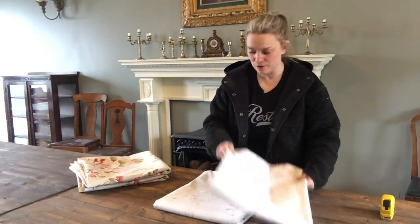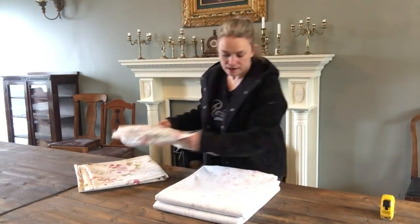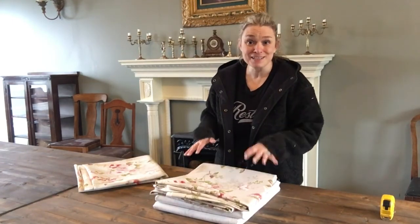So my panels are now cut, and I've got 4 10-foot panels ready, and so when I get back from my trip I can start sewing.